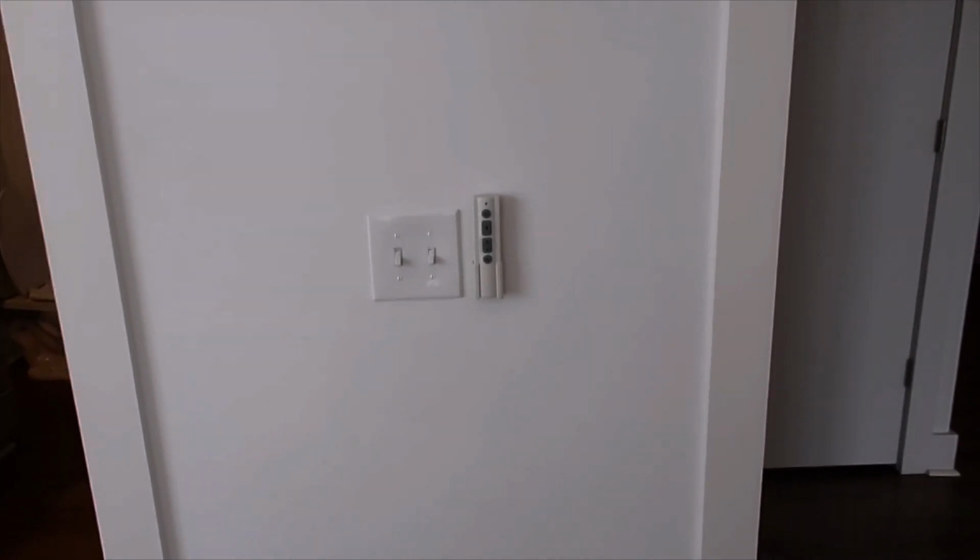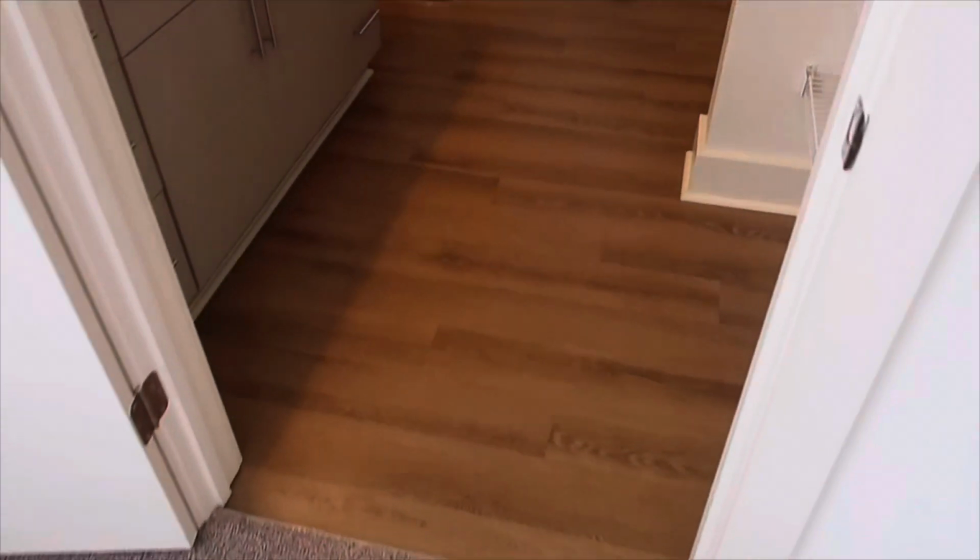And I love the fact that I have a remote to my fan in my life. Like, that's so cool to me.